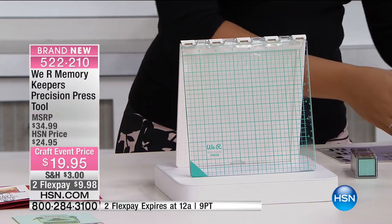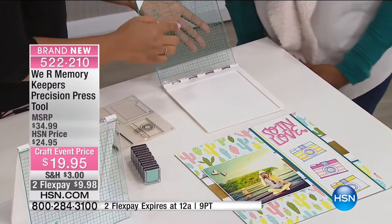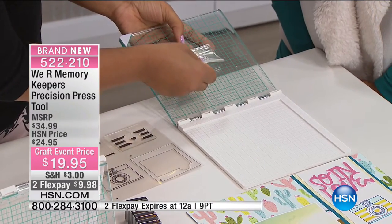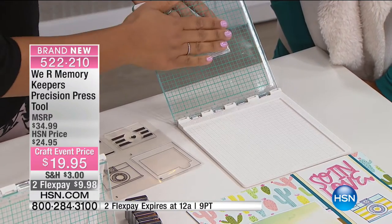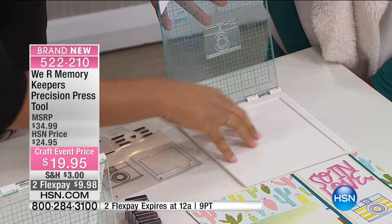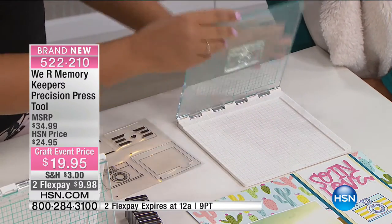So what you would do is right here, this is the hinge platform, and right here we have the grid. I'm going to peel off a stamp, and we're just going to play pretend together. We place the stamp right there, and those grid lines let you see exactly where it's going to go. Now I would place my paper down on this textured base. The textured base is really nice because it makes sure your paper doesn't slip all around. Because when we want a precise stamp, we want it precise, and we don't want our paper to move.